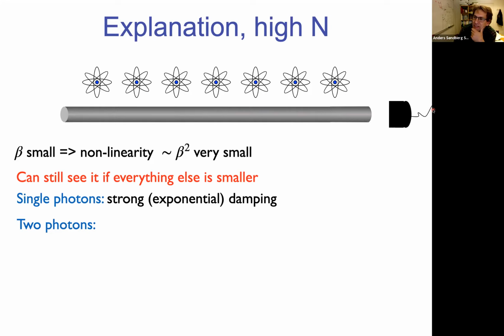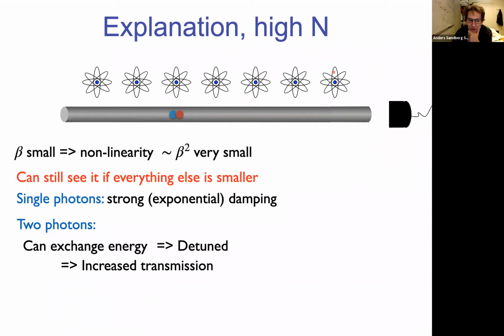So when do I actually see something at the detector? Well, let's say that these two photons come in and they actually try to excite the same atom. What will happen is now we have an interaction. Once you have an interaction between them, this means that they can exchange energy. So once they exchange energy, one of them becomes blue detuned, the other one becomes red detuned, because they need to conserve the total energy. But now once this photon is blue detuned, it means that it absorbs less. And this one is red detuned, so it is no longer on resonance with these atoms, so it is absorbed less. So this means that now they actually have a sizable transmission. So there will be a high probability that they will actually come out at the end.